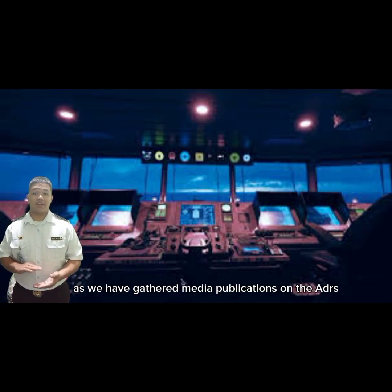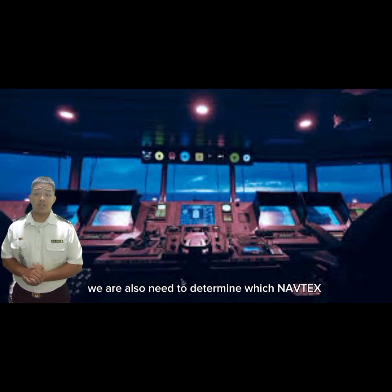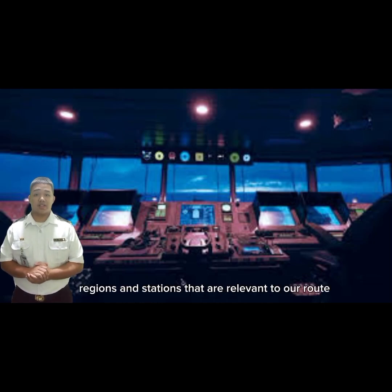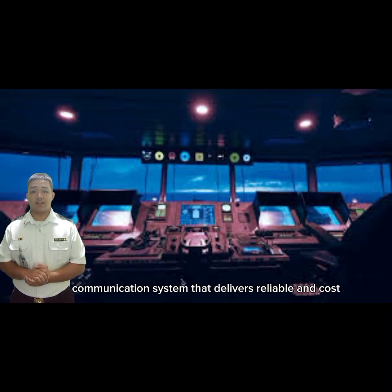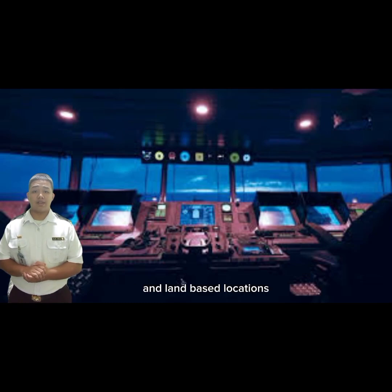As we have gathered needed publications on the ALRS, or Admiralty List of Radio Signals, we also need to determine which NAVTEX, or navigational telex, regions and stations are relevant to our route for passage planning. NAVTEX provides critical safety information, warnings and weather forecasts to mariners at sea. We must also evaluate Inmarsat Sea coverage for our intended voyage. Inmarsat Sea is a satellite-based communication system that delivers reliable and cost-effective communication services for both vessels and land-based locations.